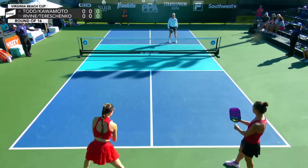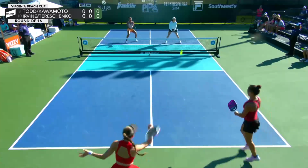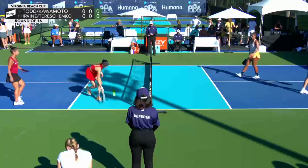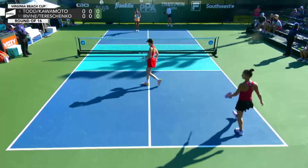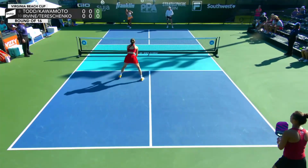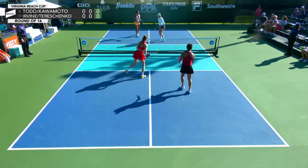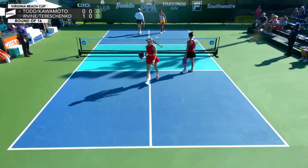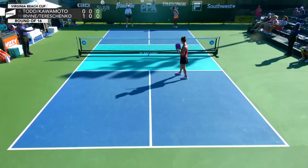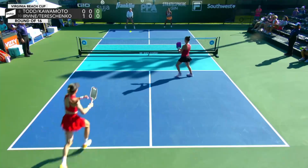Serving game number 1. 0-0-2. Side out. We've seen Parris Todd several times on the PBA Tour. 0-0-1. Typically playing on the right side of the court. Today she is playing on the left as she's pairing up with a lefty. Point. And Irina Tereschenko and Jessie Irvine usually play straight up together, meaning that they don't prefer either side. So they have a lot of different looks.